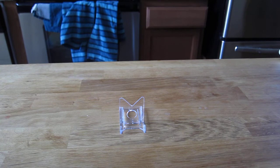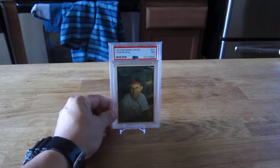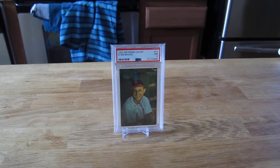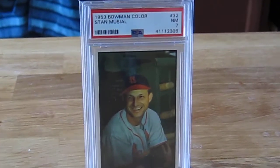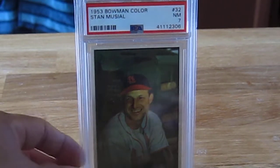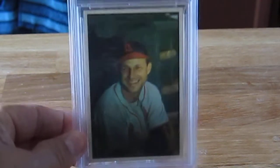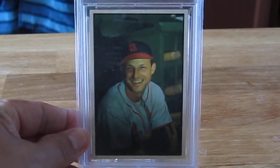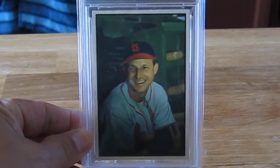But I thought I'd start by re-showing my 53 Bowman Stan Musial, because last time it was showing this really dark. It's actually a really good looking card. So the centering on this is just great, and the color on this is really bright and vibrant.